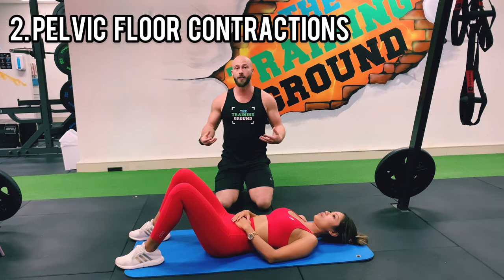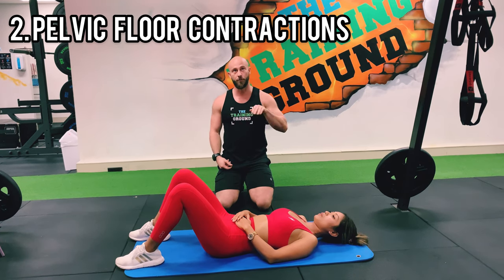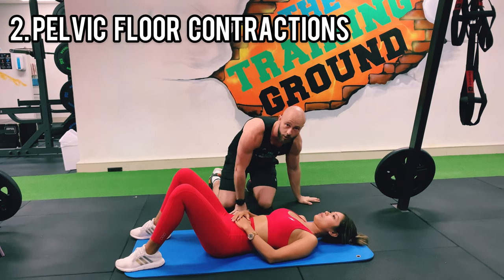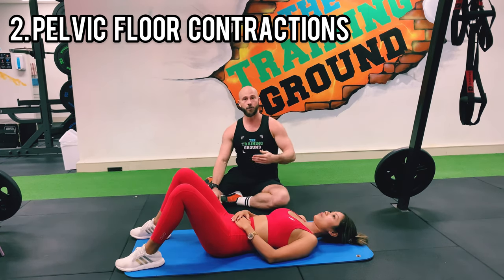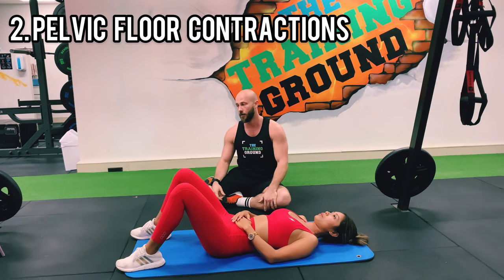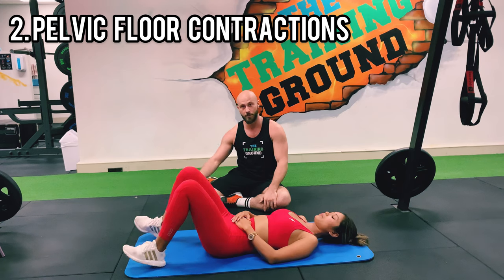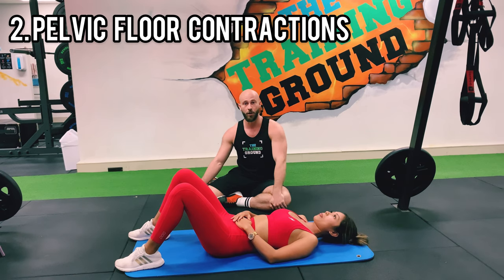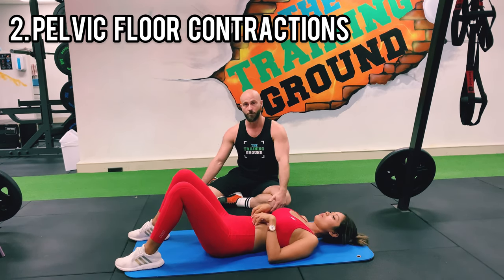So if you can only tense it and hold for a couple of seconds, or if you feel that spike and then it drops off and you're holding a subpar contraction, just keep working on it. Start with contracting 10 times, 3 sets of 10, 3 or 4 times a day to start with, and then extend out the duration of those contractions as you go, and just keep track of the numbers and how long you can hold it for, and go from there.